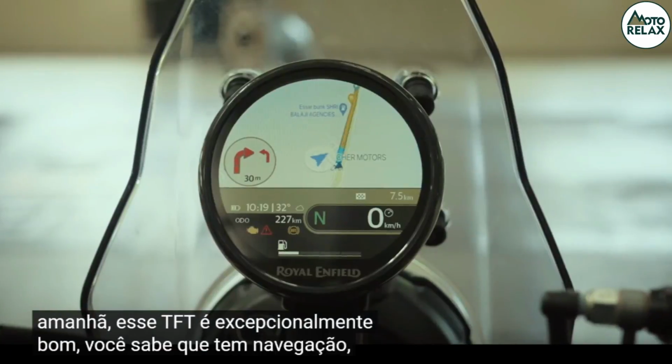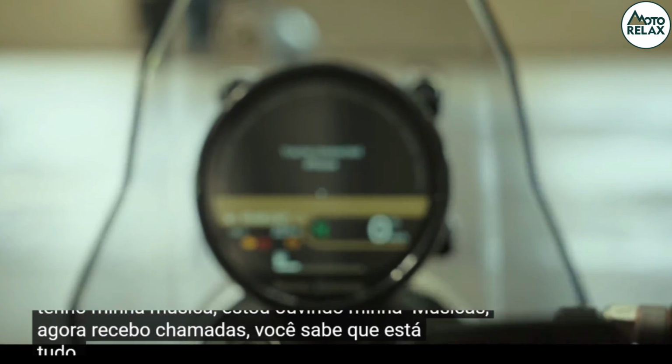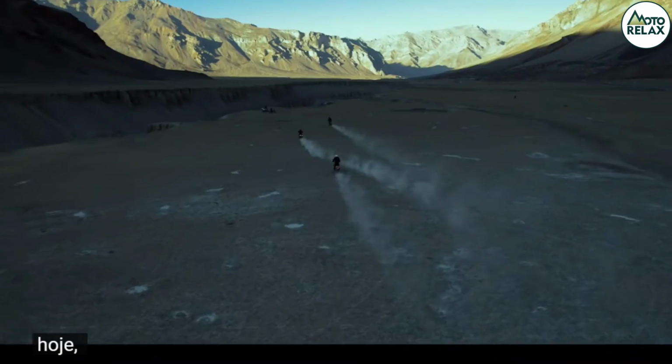You've got navigation, I've got my music, I'm listening to my tunes now, I've got incoming phone calls, you know, it's all there, and it means I don't have to have my phone mounted on there, which is a massive thing because I keep breaking phones, the amount of phones I've gone through.